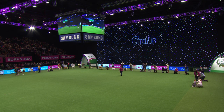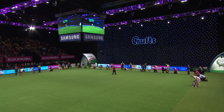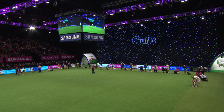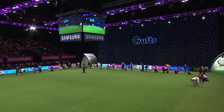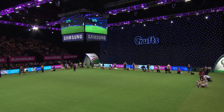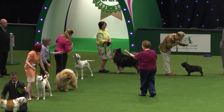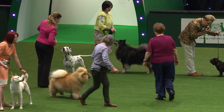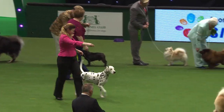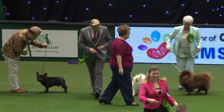It's quite a difficult task, but I think we've seen a magnificent little group of animals there today, some really spectacular dogs. So the first to come out is the Chow Chow and the Dalmatian.